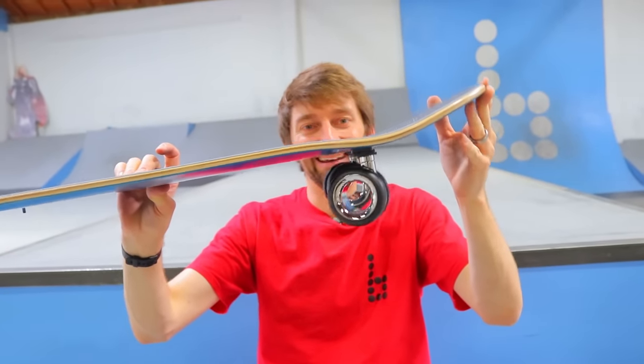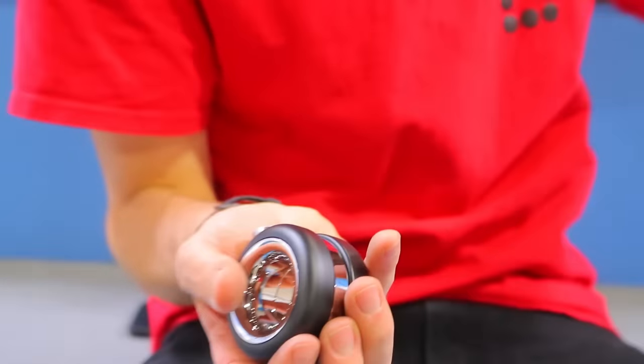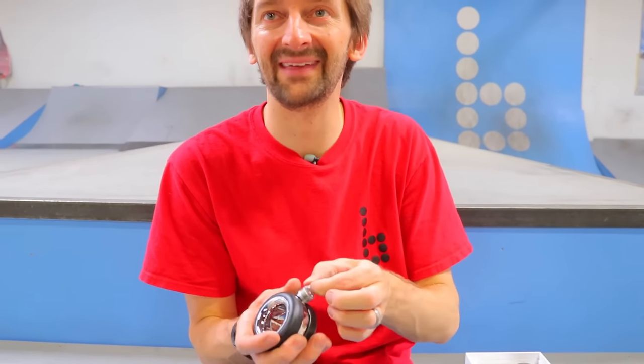That's legit. And it literally has little shocks even. I just love this part. Imagine if your skateboard wheels unraveled like that.